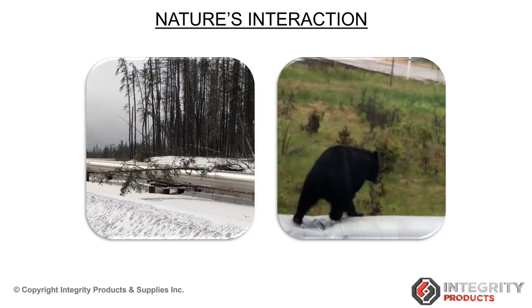So it's not always down to bad workmanship or people stepping on the lines or any other sort of damage like that. Sometimes it's just, as I say here, the interaction with nature and how that can also damage your cladding system.